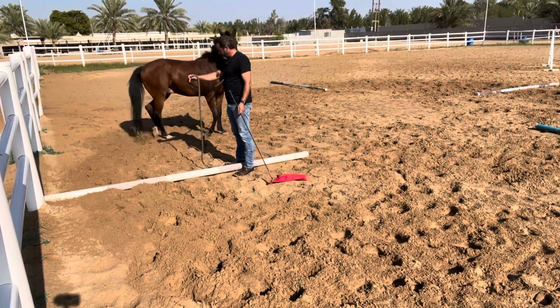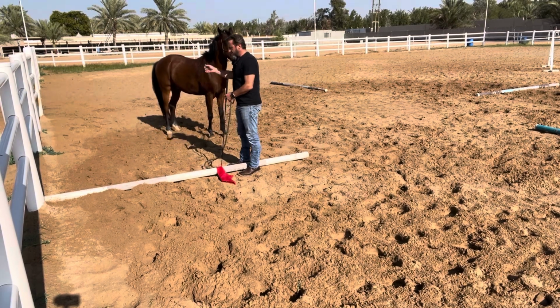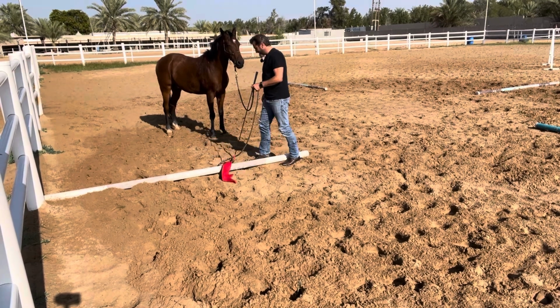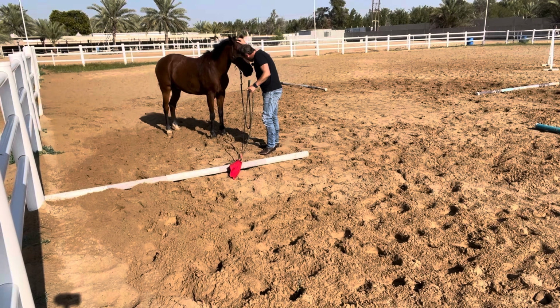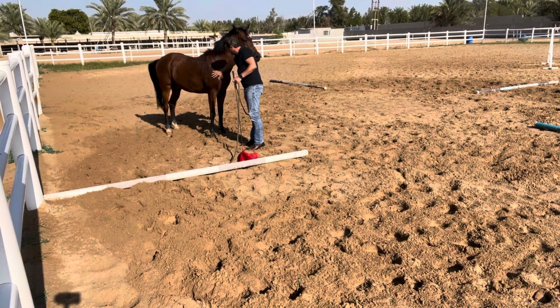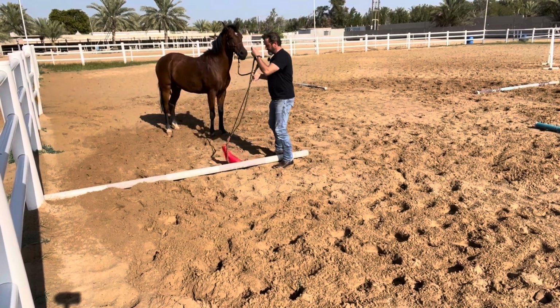You see that one? That one, he really dropped his head and just walked very slowly through that, and immediately his eyes are telling me that he's falling asleep again. That means he knows he did a good job. We both know you did a good job, bud. Okay, so I might increase that pressure a little bit.